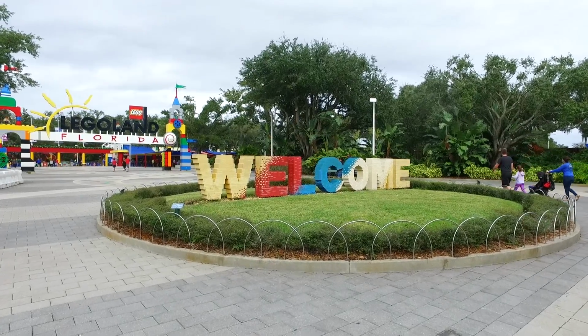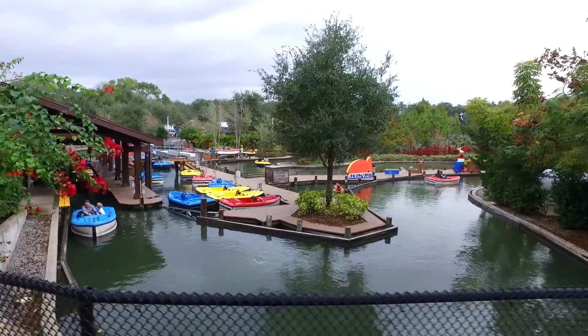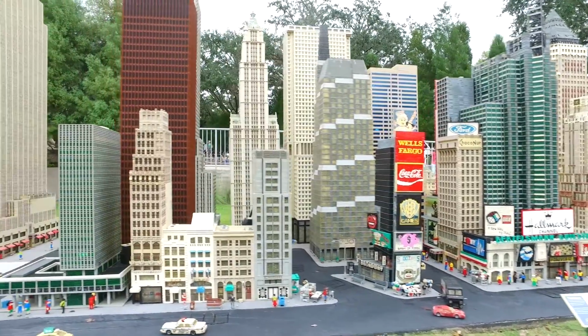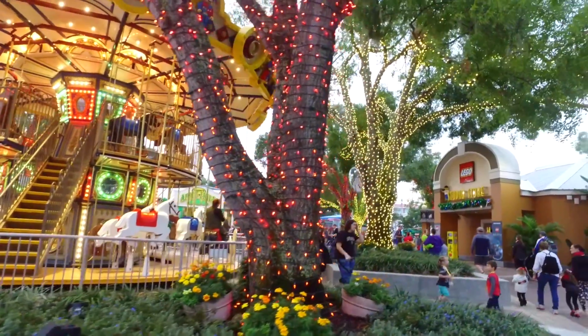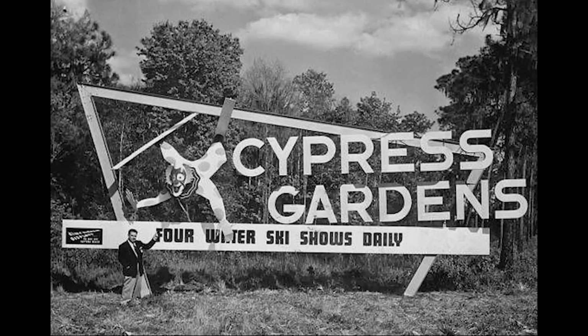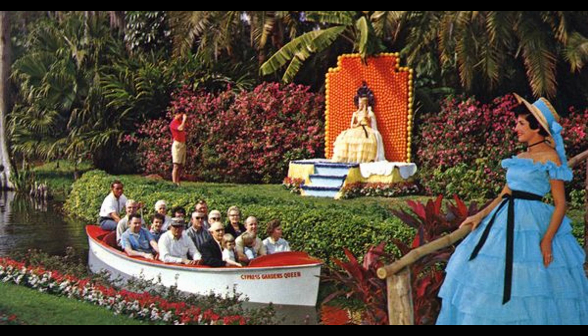Legoland, Florida is a Lego-themed theme park located in Winter Haven, Florida. It features a mixture of rides, attractions, and large-scale Lego models in a historical area. What is the history of this area? Well, before Legoland, there was a theme park known as Cypress Gardens. It operated from 1936 and was known as Florida's first theme park.